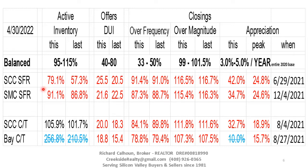What's really going to be key is to see how much that inventory gets eaten up now that it's available for buyers to take. Looking at San Mateo County, it also went up, but not nearly as much. It went from 87% to 91%. Condos in Santa Clara County also went up from 102% to 106%. And condos, Redwood City and the Bay Cities, went up quite a bit as well.